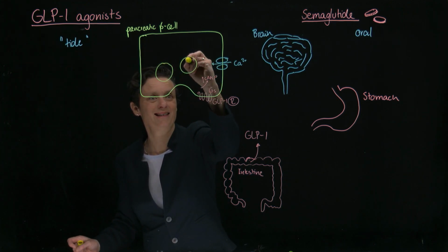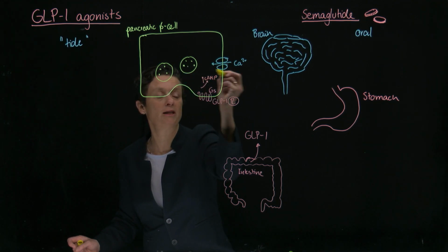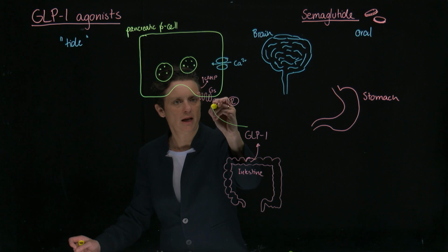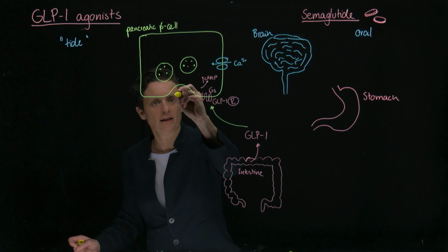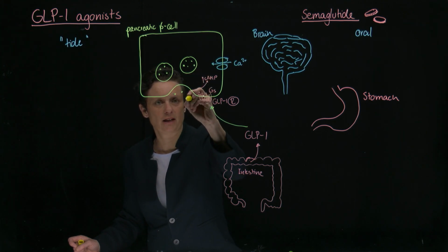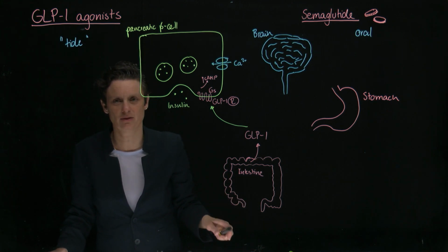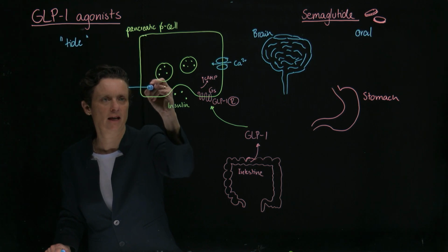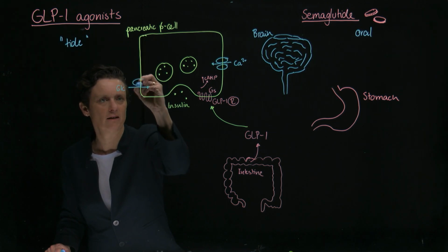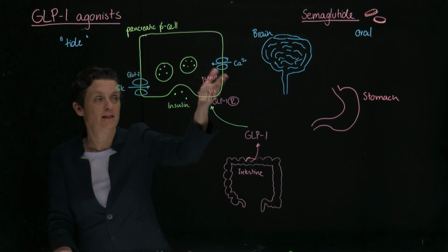So here are these vesicles in the pancreatic beta cell that contain the insulin, and upon stimulation of these receptors, they're going to help this calcium channel to open better, and then the calcium triggers the exocytosis, and then insulin is released. Now I just want to point out what they really do is they trigger glucose-dependent insulin release. That means if there's no glucose around, so if these pancreatic beta cells are not gonna sense any glucose, and you know this is this GLUT2 here, then this mechanism would not work.